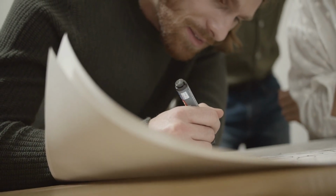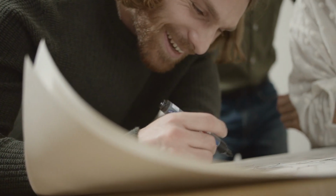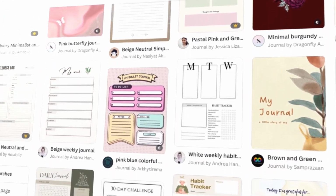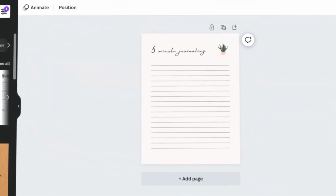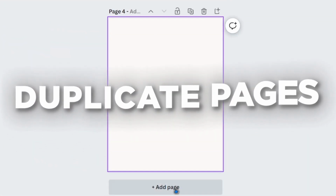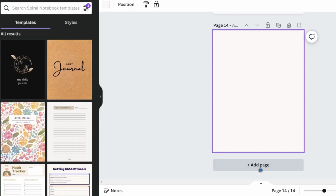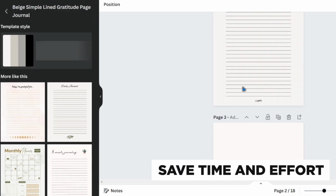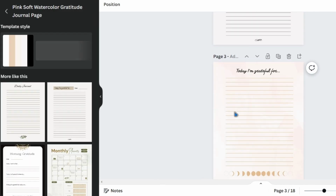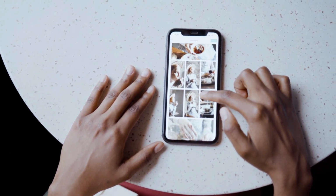Don't worry if you're not a design expert. Canva provides an intuitive and user-friendly interface that allows you to create stunning designs even if you have no prior experience. You can add your own photos or choose from Canva's extensive library of images to make your journal notebook truly unique. Finally, show how to duplicate pages as needed to create a complete journal. This feature is especially useful if you're planning to create a longer notebook with multiple sections. By duplicating pages, you can save time and effort while maintaining a consistent design throughout the notebook. With Canva, creating a custom design journal notebook has never been easier.